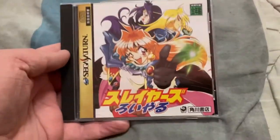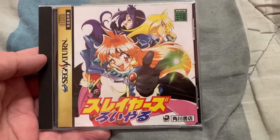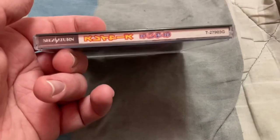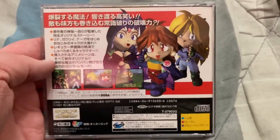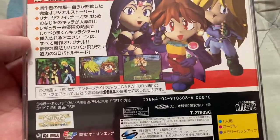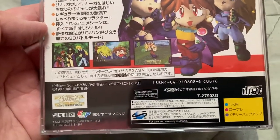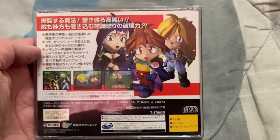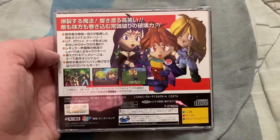Next up is a tactical role-playing game released on April 25th of 1997. And this is Slayers Royal, published by ESP and Kadokawa. And of course, you know, Slayers, Lina Inverse, that orange-haired sorceress.